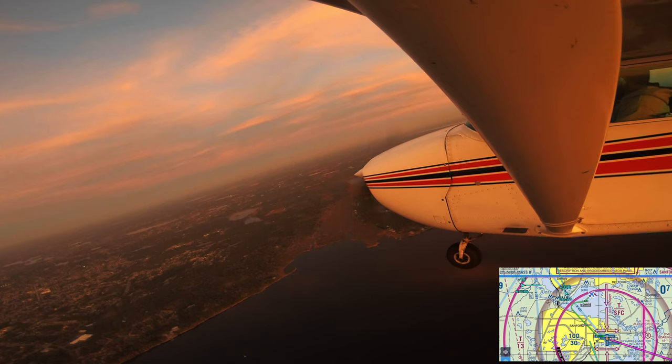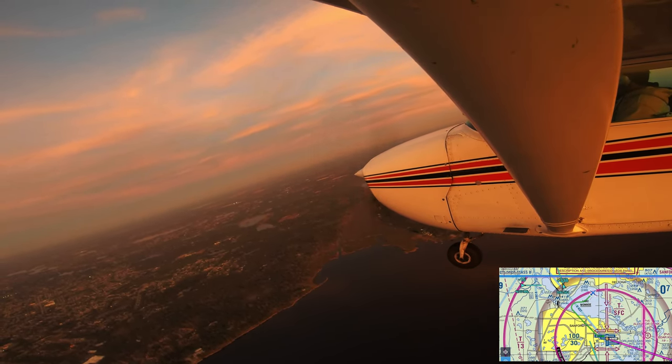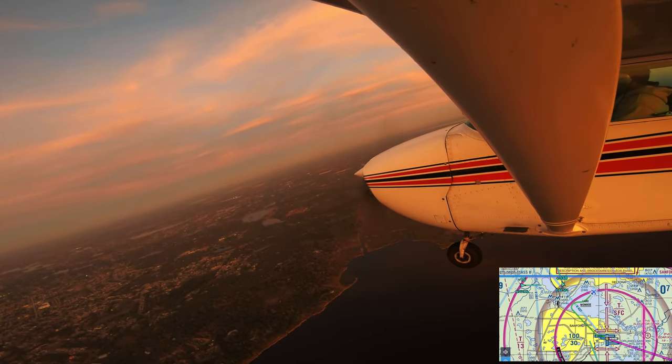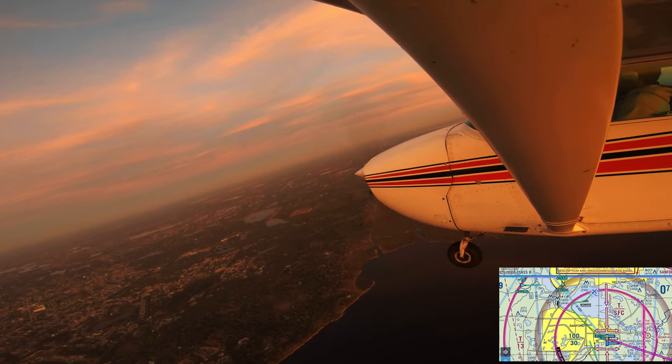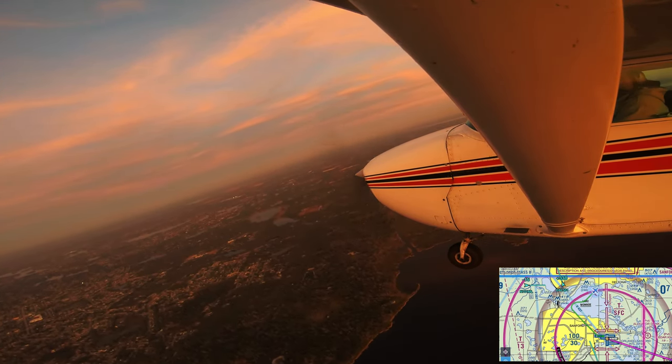Orlando, 26 Delta Charlie is just coming out of 3,400. I believe we're cleared to 5,000. Affirmative, maintain 5,000 and contact approach 124.8. Oh, sorry about that. 124.8, step to 5,000, 26 Delta Charlie.